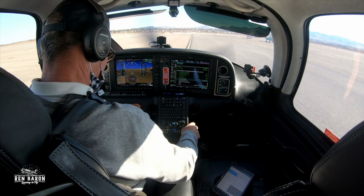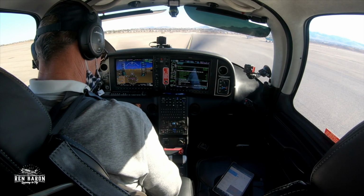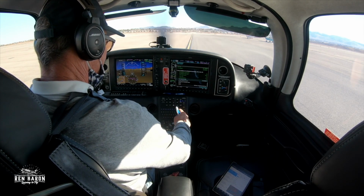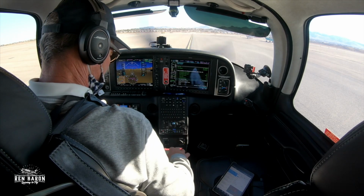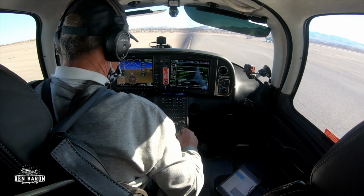Mode right here. We want 7,000 as our altitude to start. Check that off. We got 118.4 up top on our transponder. Let's go. 4603, that is confirmed. Our heading is set at 170, so we're going to put takeoff mode, and put heading back up there. All right, so I think we're all set.